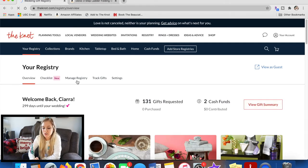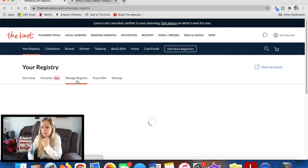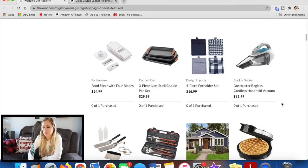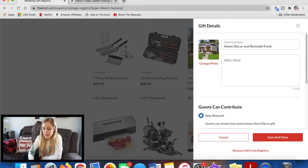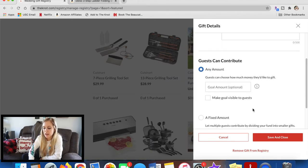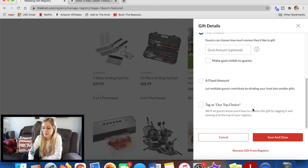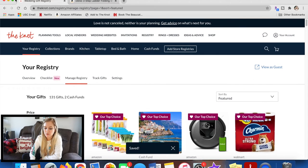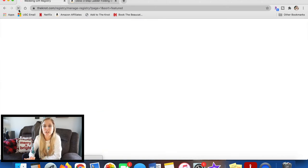So manage registry again. And then I'm going to have to probably scroll all the way to the bottom to find it. So it's right here in the middle, so I'm just going to click on it. And then you can either edit how much you want people to be able to put into it. And then at the very bottom, it says tag as our top choice. So I'm going to hit that, and then I'm going to hit save and close. And it will shoot it back up. Once I refresh this, it will show it at the very top of our registry.